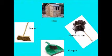A feather duster, that's often used to get into small corners and spaces to clean. And a dustpan, they're used to sweep up the rubbish so that it can be transferred into the bin. Now, let's have a listen to the story.